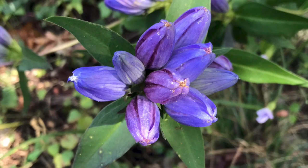Blue or close gentian. Gentian. And is it blooming right now? It is blooming right now. This plant is blooming in my yard, in the front yard. And how tall does it grow? It's very low growing.